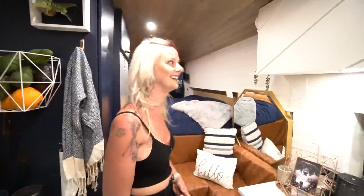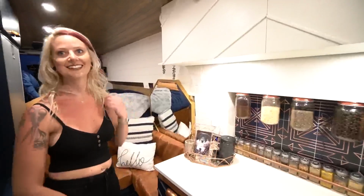One of the things I love about transits is you are 5'8", 5'7", and you have like a foot of space. Yes, it's crazy. You can fully jump. Yes. I didn't even ask you to do that.